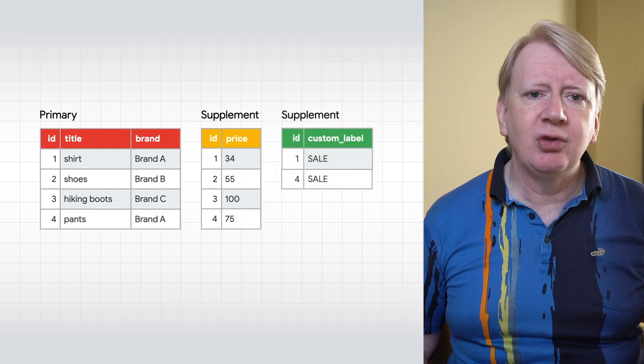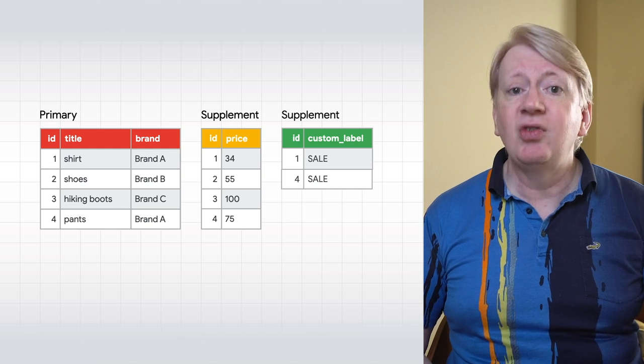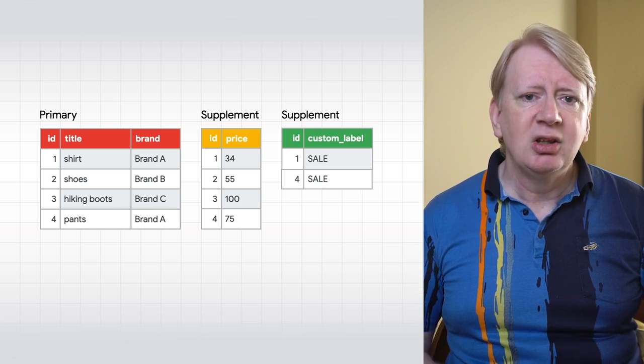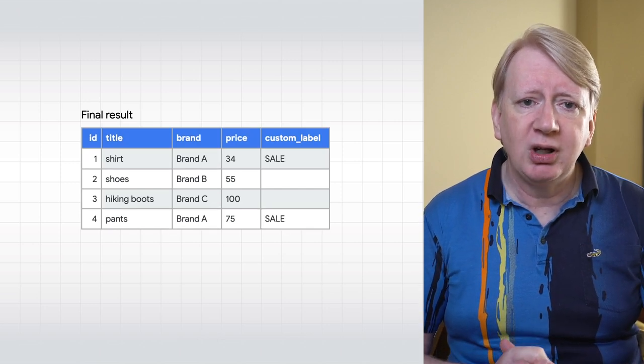For example, pricing, sales notifications, and stock level data can be provided via one or more supplemental feeds. So this data can be updated more frequently without waiting for the next crawl of your pages. The primary and the supplemental feed is combined by Google Merchant Center to form the final view of your product data.